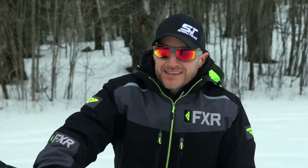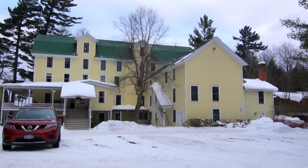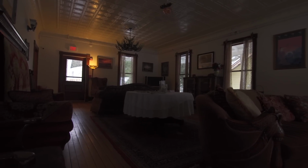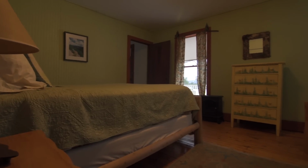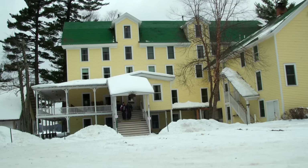When we arrived in the evening at the Woods Inn, we pulled up to this place, and right away you could tell it had been around for a while. It was very unique, right on a lake, a really beautiful spot. It was built in 1894, so it's been around for a long time. Super clean, but you got the feeling that you were in something really special and it had some history to it. It was just nice to be there, and we were looking forward to getting ready the next day to go on the trails.